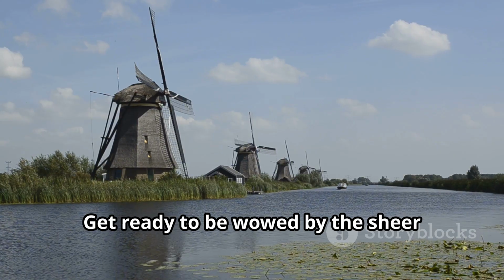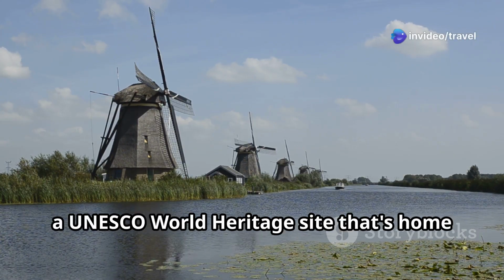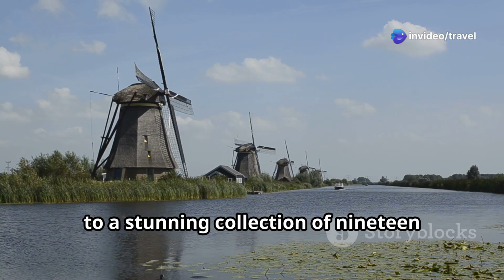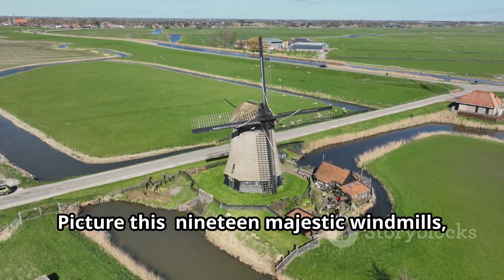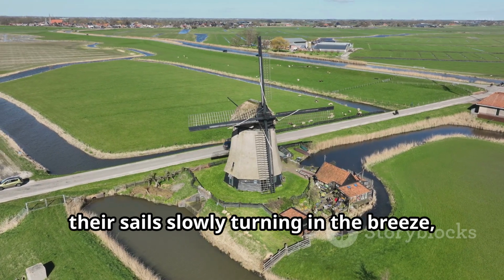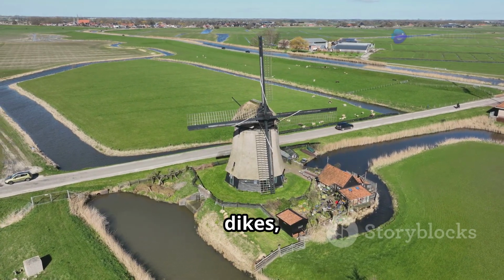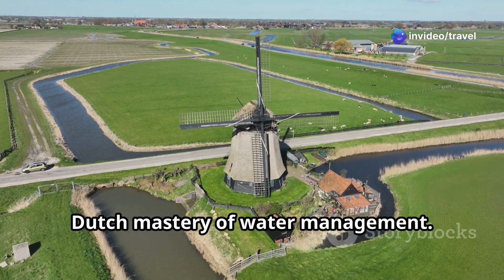Get ready to be wowed by the sheer ingenuity of Dutch engineering as we visit Kinderdijk, a UNESCO World Heritage Site that's home to a stunning collection of 19 historic windmills. Picture this, 19 majestic windmills, their sails slowly turning in the breeze, set against a backdrop of canals, dikes and polders, a true testament to the Dutch mastery of water management.